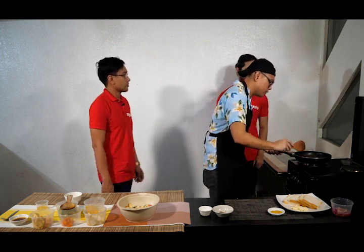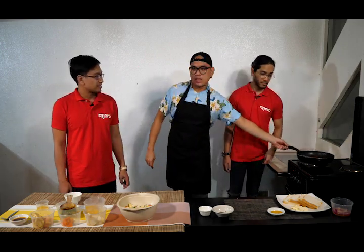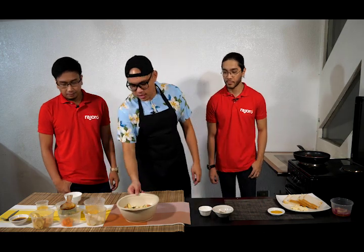Naamoy niyo ba yung corned beef? Bango? Super. Also, I like doing this naman. Pag ayoko gumawa ng sandwich lang, for the sake na maiba yung corned beef na ginagawa ko, tinotop ko siya sa kanin, sa garlic rice, and then egg. And then i-mix ko, para mahalo yung egg yolk niya with it. Crispy corned beef ang nangyayari sa kanya. So, yun. Okay, so what's next?